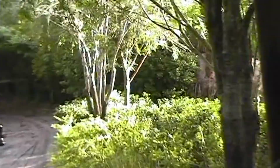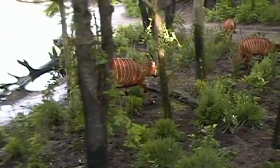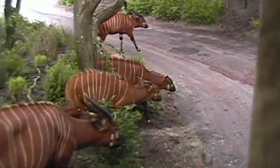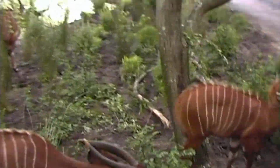The two bluebirds, blue cranes, and up front we have Bongo, the largest of our forest-dwelling antelope. Both the males and females have horns. They'll use those horns to snap branches to get at leaves which are out of reach.